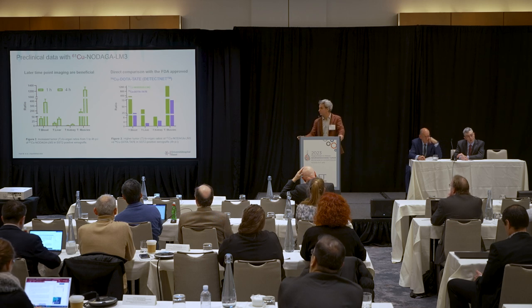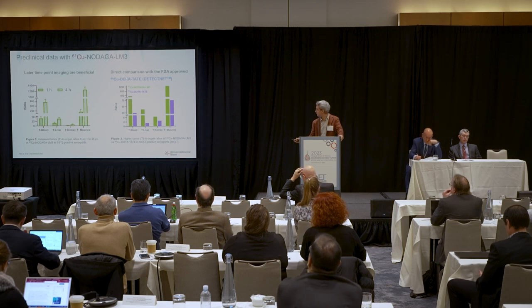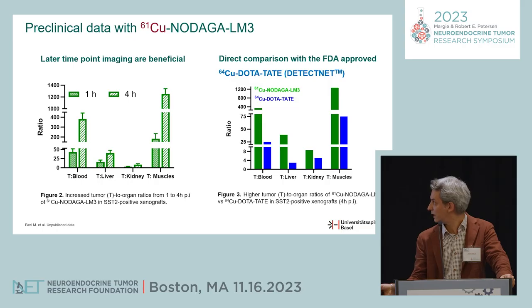And you would tell me, well, why don't you use copper-64? This is already FDA approved. And you can also use copper-64, which has a longer half-life of 12 hours, to make delayed imaging. Well, besides the discussion on the chelator, here is a DOTA-chelated compound, which may not be so practical for later time points because of the release of copper from the chelator and then accumulation in the liver. You notice that using LM3, which is in green in the bar chart, all the tumor-to-background ratios are favorable for the antagonist.